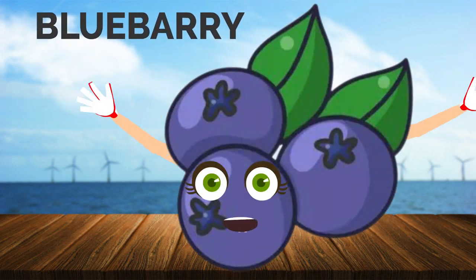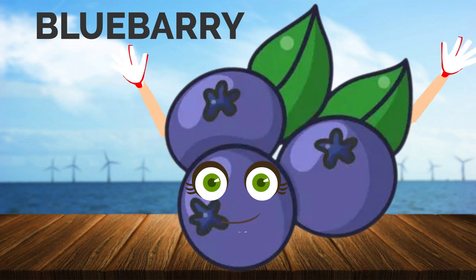We are blueberries. Blueberries are tiny, round fruits. They are usually dark blue or purple. Blueberries are sweet and a little bit tart.